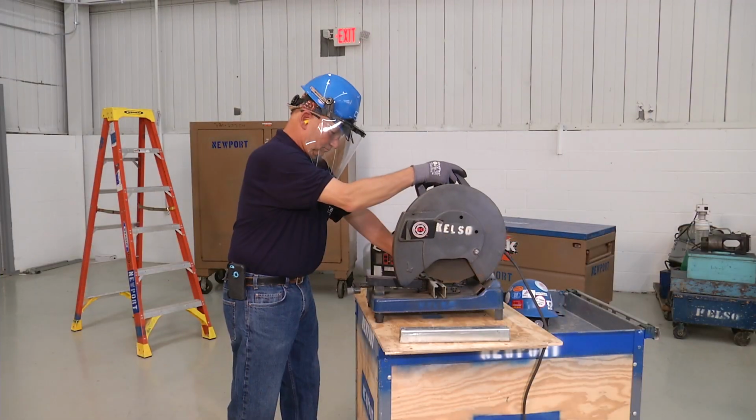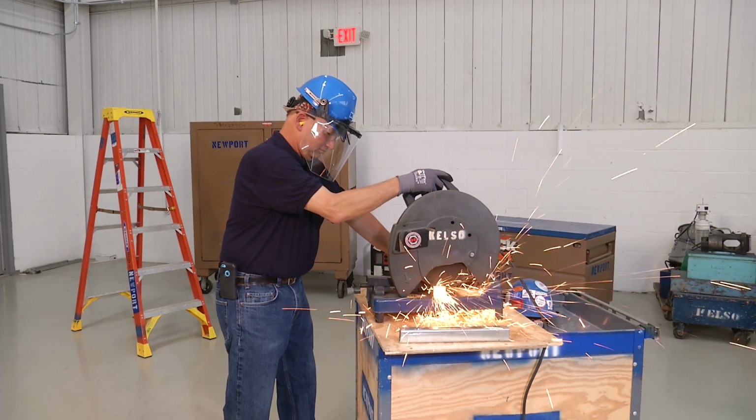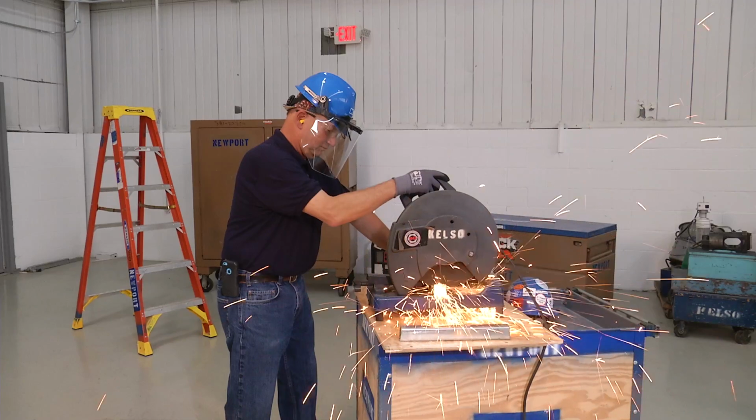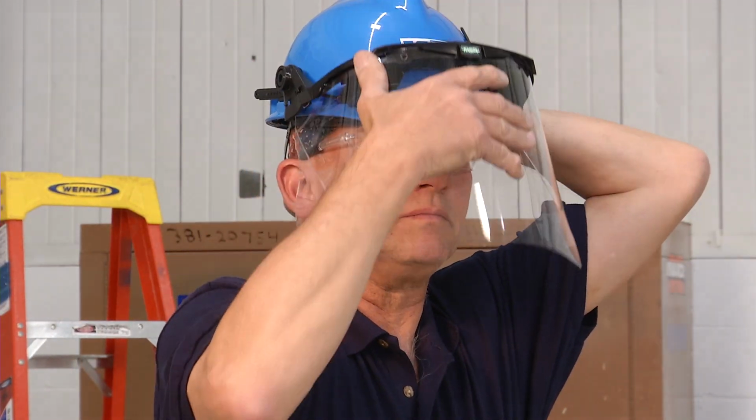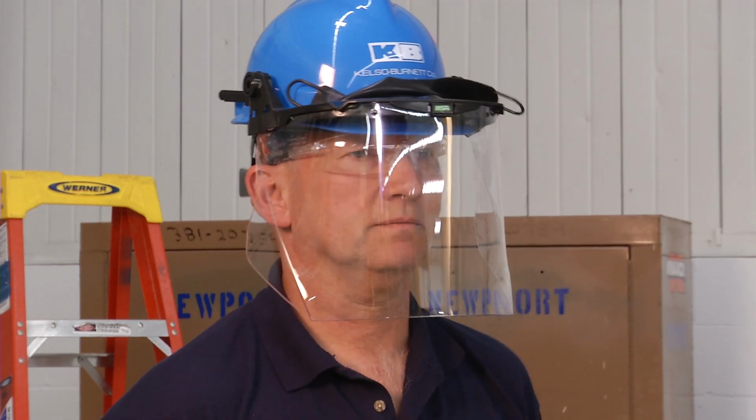Prescription glasses must meet ANSI Z87 and be worn with approved side shields. If you wear standard prescription glasses, approved safety glasses must be worn over them. Face shields are required for added protection when doing overhead work, cutting, and drilling. Face shields are worn with your safety glasses and hard hat to protect your eyes and face.